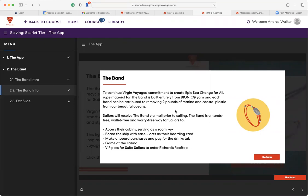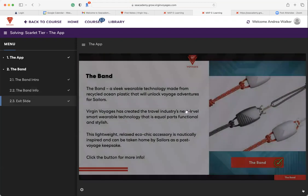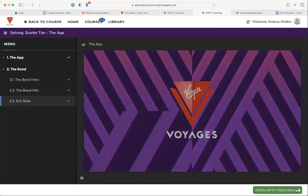The band is a hands-free, wallet-free, and worry-free way for sailors to access their cabins, serving as their room key, board the ships with ease, acting as their boarding card, make onboard port purchases and pay for their drinks tab. They can game at the casino, and it's their VIP pass to enter Richard's rooftop for those that qualify. Y'all, I'm not a big cruiser, but this sounds phenomenal.